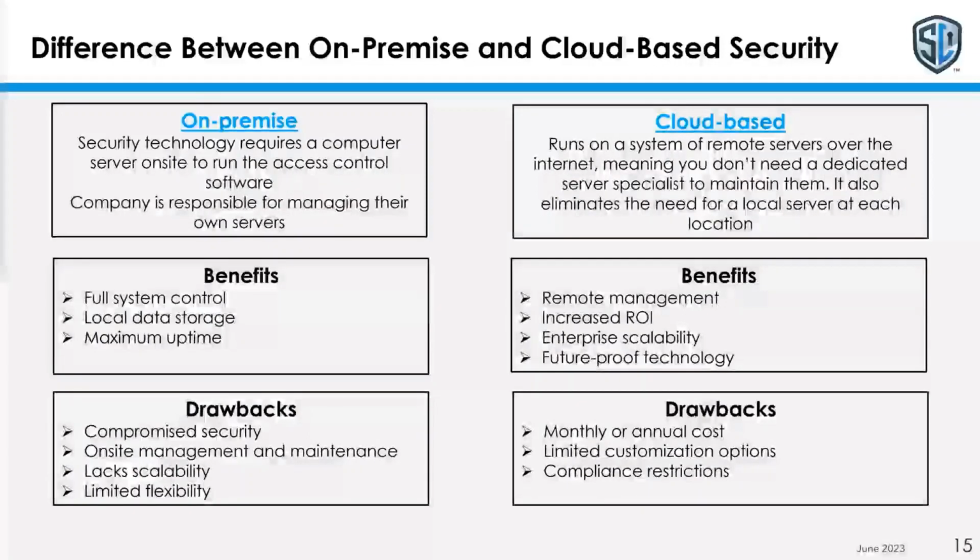We all do it because that card's perfectly good, but I had to upgrade my computer, so I have leftover parts. There's a monthly or annualized cost. There's limited customization options. It's essentially whatever they provide you, right? Right. So it depends on the platform. And there are compliance restrictions.